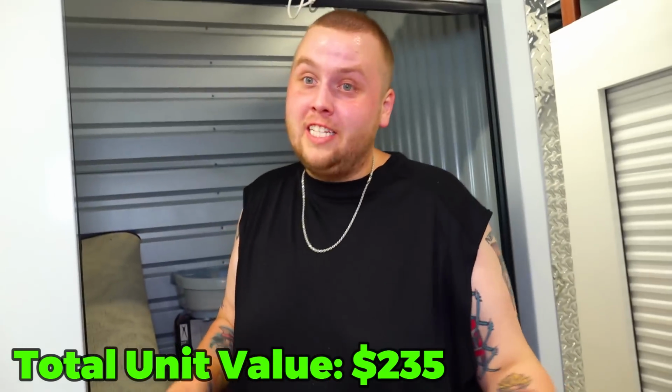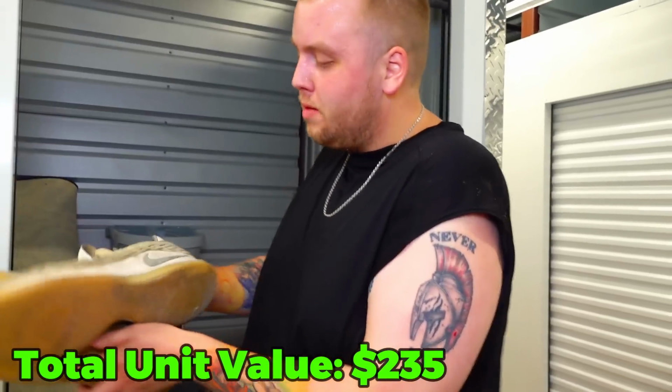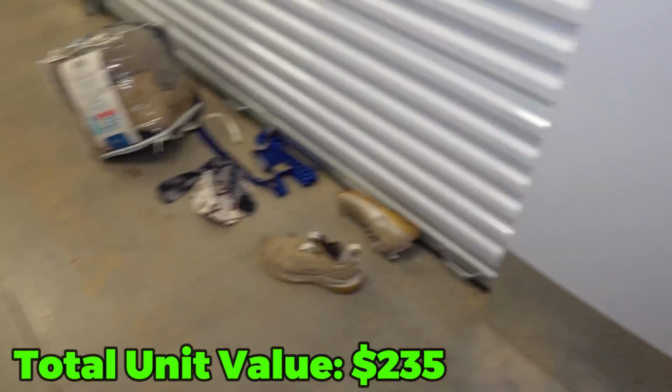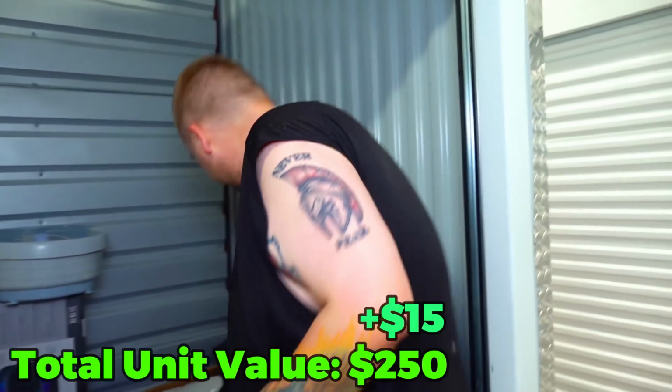14. Exactly right. I was about to say these would be 15 because they're probably the ugliest pair of Nikes I've ever laid my eye on. Definitely LeBron's, so. Whatever they are, they're... No. But they're size 14.